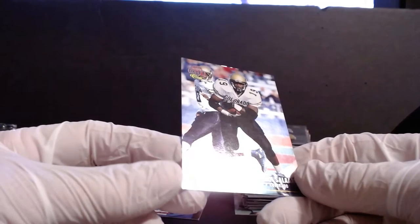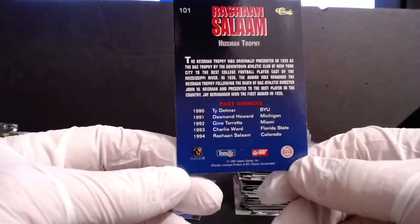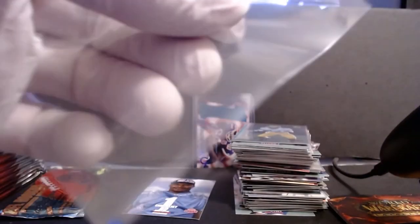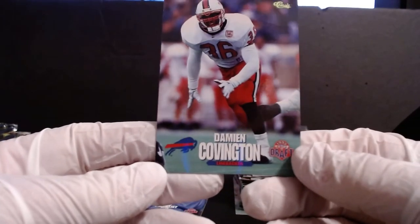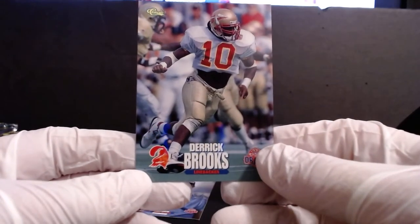Our silver parallel for the pack is award winner Rislam, running back, Colorado. We've got Damien going to Bills. Torrey going to Houston. Derek, Tampa Bay.